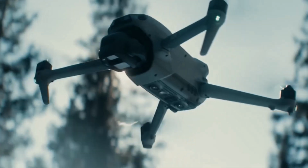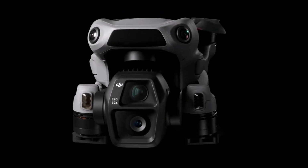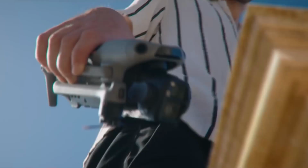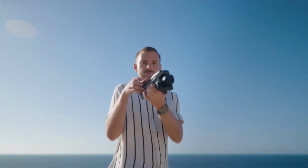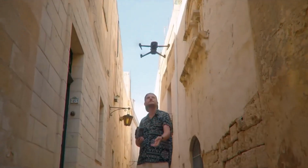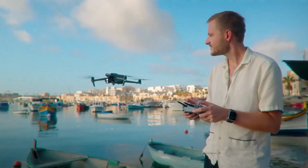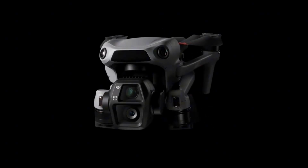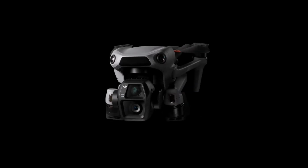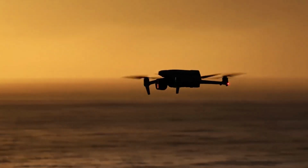In this video, we'll focus on the DJI Air 3S, a drone that stands out in DJI's Air series. Designed to be both powerful and portable, the Air 3S offers a balance between advanced capabilities and compact design, making it suitable for both novice and experienced drone pilots. Whether you're looking to enhance your creative content or simply enjoy the thrill of flying, the DJI Air 3S promises to deliver an impressive experience. Stay with us as we dive deeper into its features and capabilities to see why it's gaining attention in the drone world.